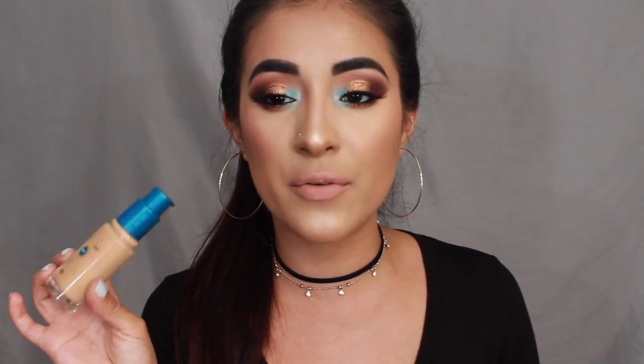So the next foundation that I have is the CoverGirl 3-in-1 Stay Fabulous, or I don't remember what it's called. I can't even see the letters. It's pretty much coming off. This is in the shade Golden Tan. I use this one more whenever I'm really tan. I'm pretty sure I ran out of the other shade that I had, the Honey Beige one, because there was a time I used the crap out of this. This foundation is one of my top foundations from the drugstore.